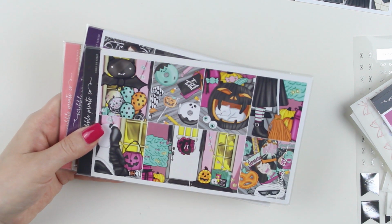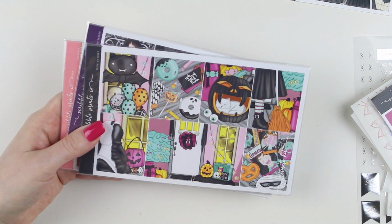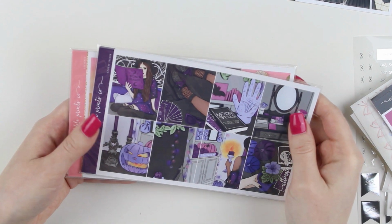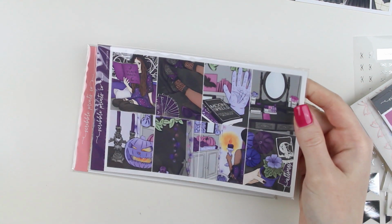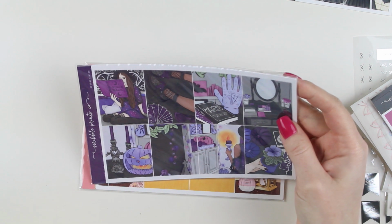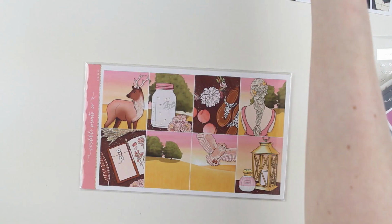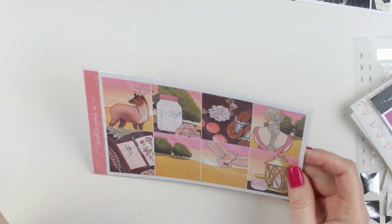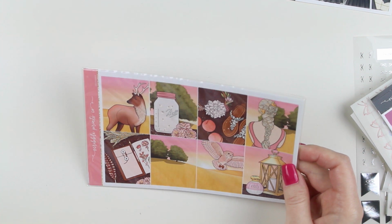I did not buy as many fall kits. I'm like really into Halloween this year. This gorgeous witchy one, which I might use in September, because I also am using a bunch of witchy kits in September, ones that are less specifically Halloween-y and more just a mood aesthetic kind of thing. And then this absolutely gorgeous, kind of woodland inspired, summer fading into fall kit.